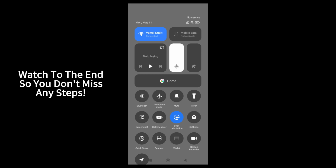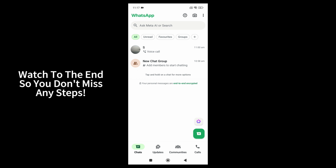If everything looks fine, toggle your connection to refresh it. Turn Wi-Fi off and back on, or switch from Wi-Fi to mobile data and wait a few seconds before trying WhatsApp again. This forces your phone to request a fresh network route, which often clears brief hiccups.